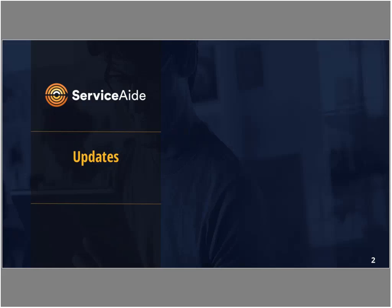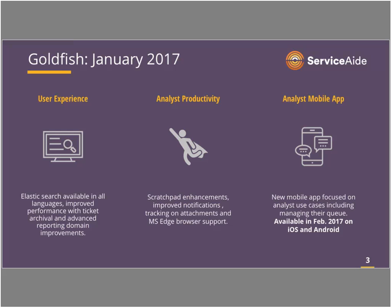So a few quick updates, I think, before we talk about the migration itself. First is Goldfinch. So Goldfinch is the latest release being rolled out right now. It is in production now in the European data center and the Australian data center. It's in staging in the Americas and the North America-based data center, and will go into production this weekend. So everyone should at least have seen the new features and played around with it in staging at this point.